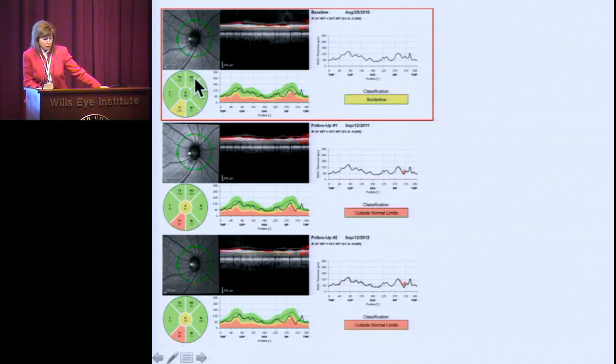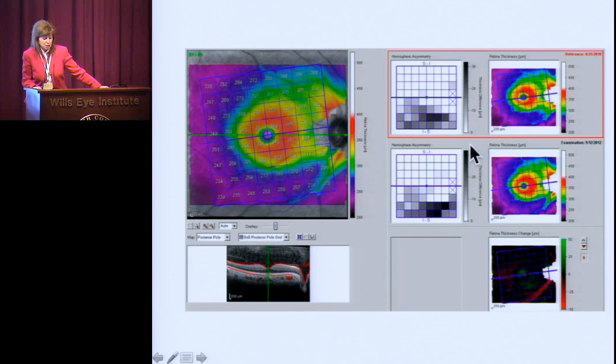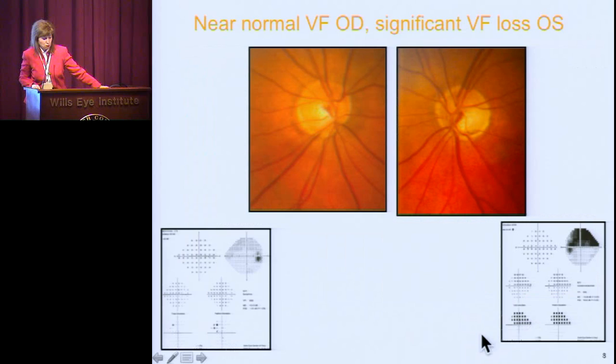Now, we all know that when we show progression here, we could see that in the circle scan, but it is so nice to be able to see it in the macular zone, where this patient has a pressure of 23, and on the bottom, still 23, not well controlled, and over a year's time is slowly getting worse.